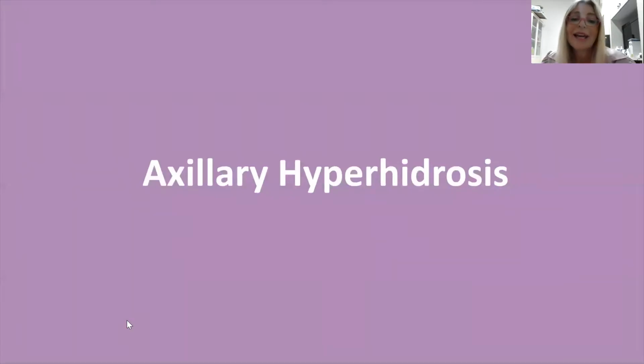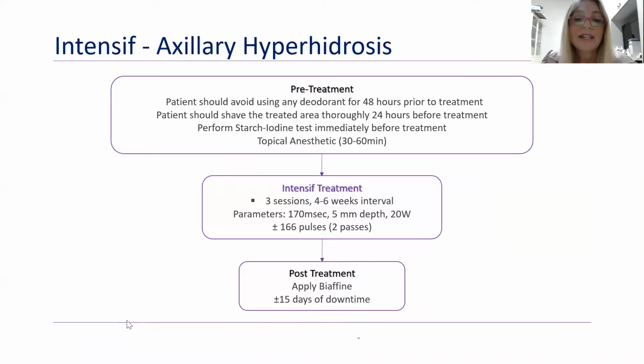Another indication which we can treat is hyperhidrosis. We know that axillary hyperhidrosis is a really common indication. Those patients really cannot function. You hear the same story from each patient. So yes, we can give them a treatment with a botulinum toxin, which is a good treatment, but the problem is that you need to repeat it every 6 to 10 months. It depends on the patient, so you need a repetitive treatment.